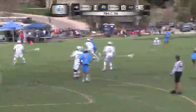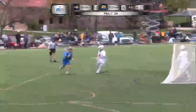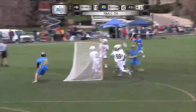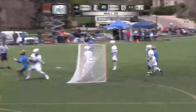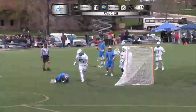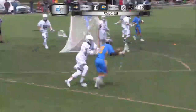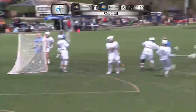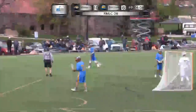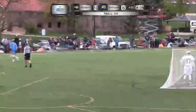Nice slide there by Page. Ball worked down low now for Dimmitt. Dimmitt picked up by Greenlee. Tries to circle the cage. Nowhere to go. Great job by Greenlee. Greenlee taking his hacks. Flag comes out. Ball comes loose. It's picked up in the back by Branch Boyle. That shot goes wide of the cage. We're going to have a slash coming up on Greenlee. 4:09 to play, period number 4.